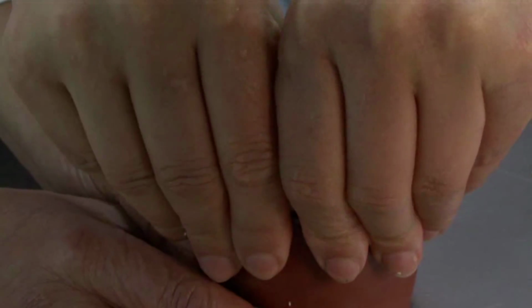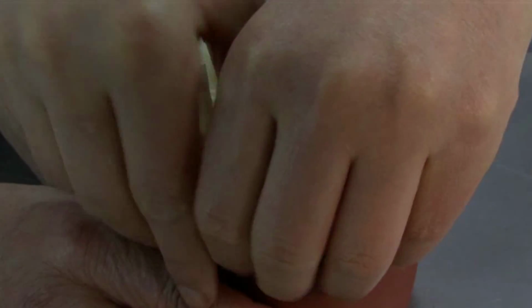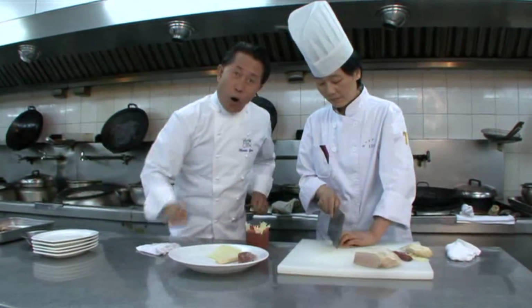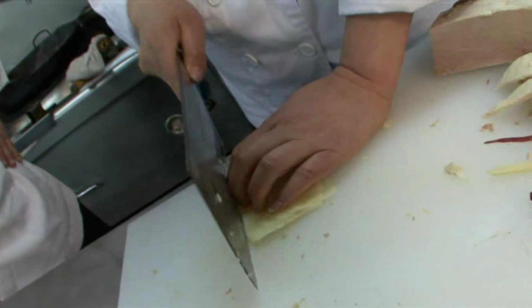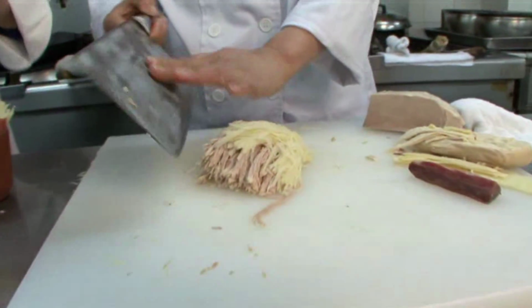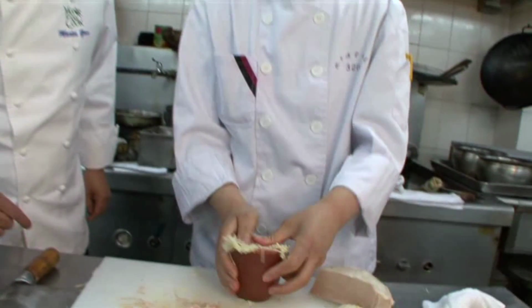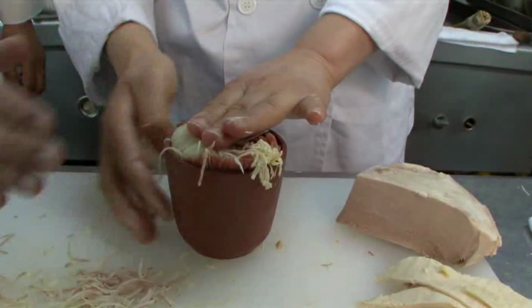Inside there, there's a hole. You've got to fill it up. Fill it up with pork. The pork, lightly pink, also thinly shredded, more bamboo shoot. And then you mix this together. You see, mix them all up. You fill it up like this. You press it, fold it in.